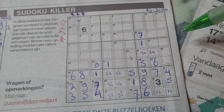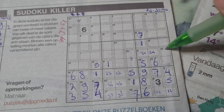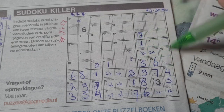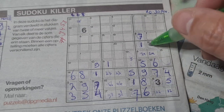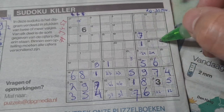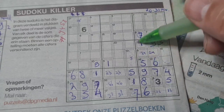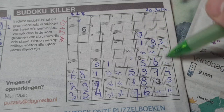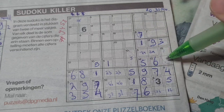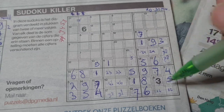One of the missing numbers is a 9. I cannot place the 9 in the box of 15, otherwise the combination will be 9 plus 6. The 6 is already used in this big square. So the 9 should be in the box of 12, combination 9 and the 3. We have 3 in this column, no 3 there. 3 should be here, the 9 goes there. 2 numbers left now in this big square. 1 through 6 are used. 7 is missing, 7 and the 8. 7 plus 8 is equal to 15.